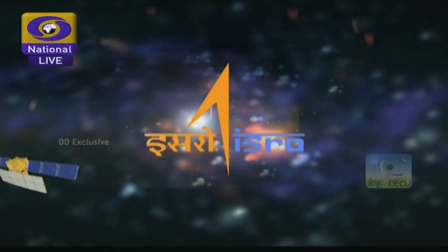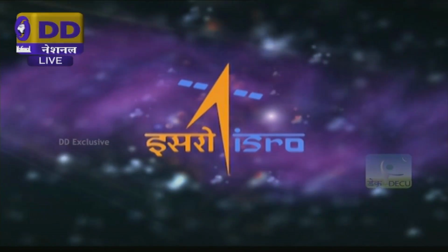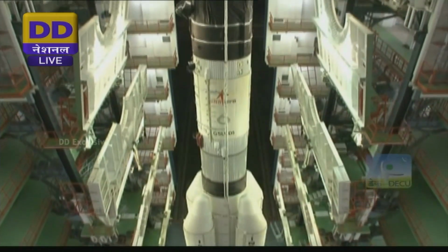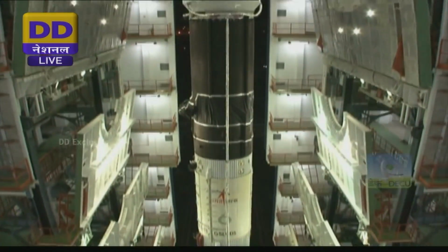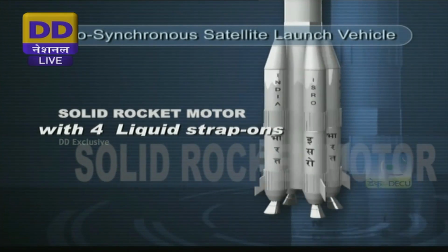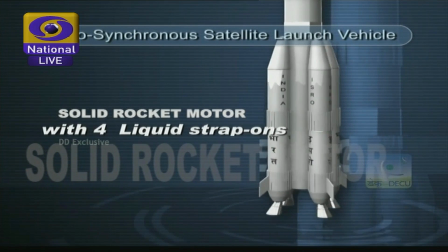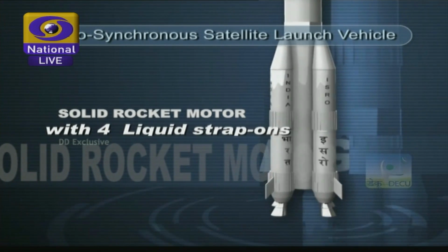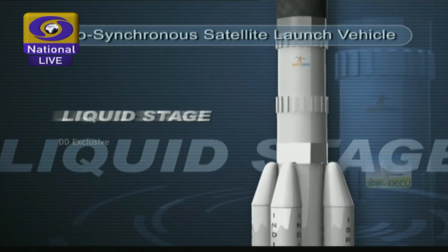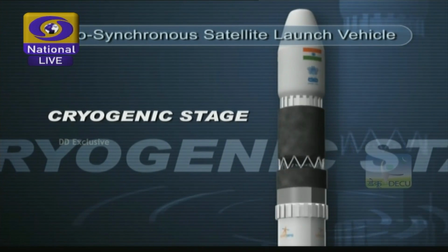By the Indian Space Research Organization, ISRO. GSLV is a 3-stage launch vehicle. The first stage consists of a solid motor with 4 liquid strap-on motors. The second stage is a liquid stage. And the upper stage uses cryogenic propulsion.